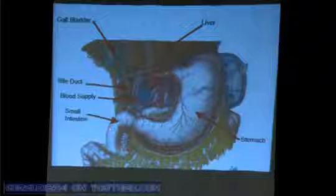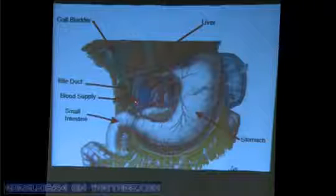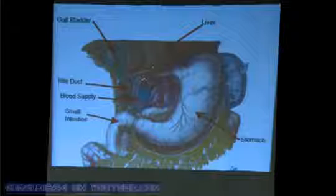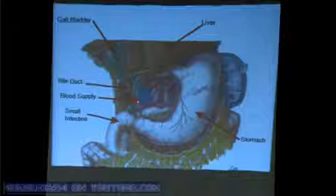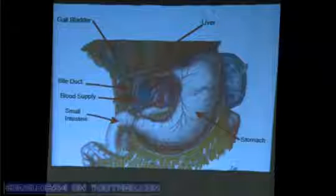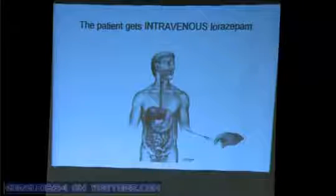Here's the small intestine, here's the stomach, and this is the liver up here. I also want to point out that there's a blood supply to the liver, and it has two blood supplies. There's an artery right here, called the hepatic artery, and there's a vein, this blue piece right here. This blue piece here is the portal vein. This large blue right back here is the vena cava. That's what's going right back to the heart. But this is the vein going to the liver.